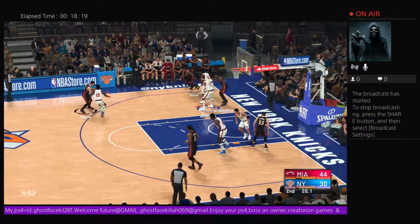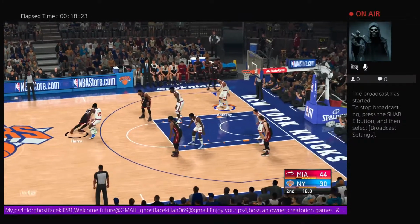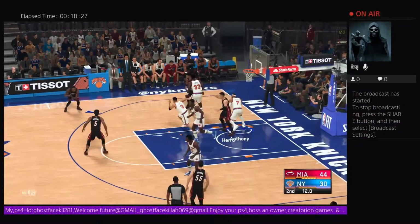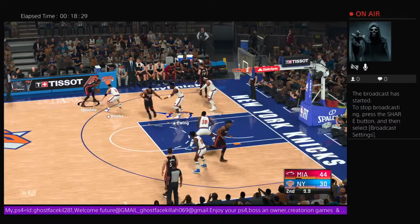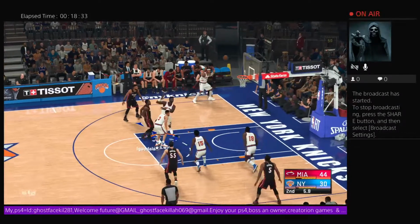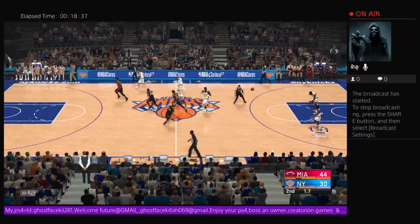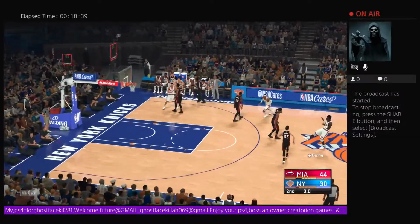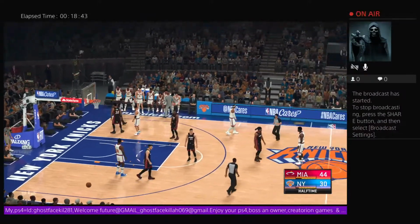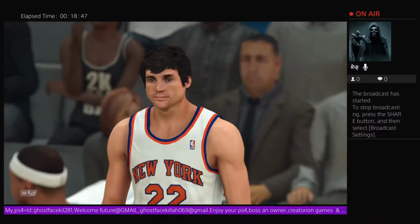Heat need about 14. Here's Hero. He's got 11. Picks it up to Iguodala. Shoots from the line. The shot's no good. In time. And so it's Miami with a 14-point lead as they bring the quarter to a close. They've excelled in the open court.